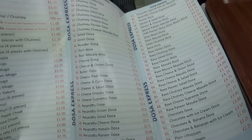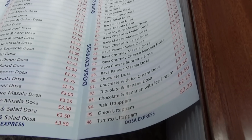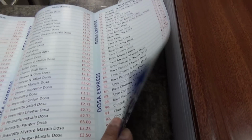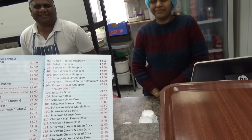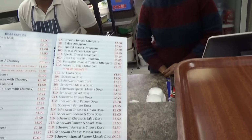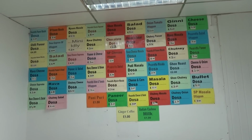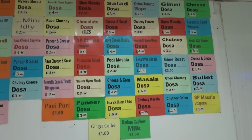So looking at all these dosas, I'm going to have to spend about 1 month here. I don't think 1 day or 1 week is enough. Look at this, chocolate and banana chocolate dosa. I can't believe it. You've got so many dosas, and I've heard that you're going to be making more dosas soon, more varieties than what you've got in here. Szechuan cheese masala dosa. This is our special. Yeah. So look at this, they've got all these varieties of dosas here. Absolutely incredible. I didn't know so many dosas existed.